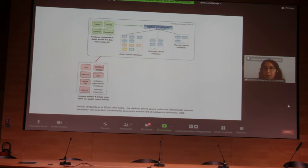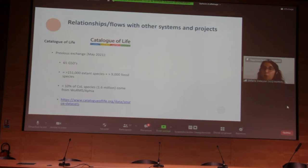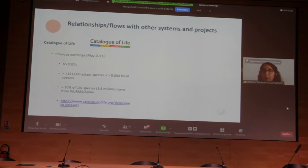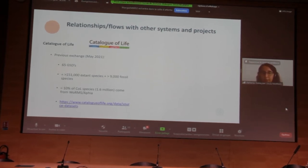Okay, so I will return to this figure. Another group of users are systems that receive data from Aphia. So they basically receive a copy of Aphia or part of Aphia. Two examples there are the Catalogue of Life and Encyclopedia of Life. So for the Catalogue of Life, they take selected global species databases. So I mentioned it before. So they take 65 of them that we have available. So they don't take the whole of WoRMS, they only take selected global species databases. This is more than 151,000 extant species and more than 9,000 fossil species at the moment. And roughly, you can say that about 10% of the Catalogue of Life species come from WoRMS and Aphia.